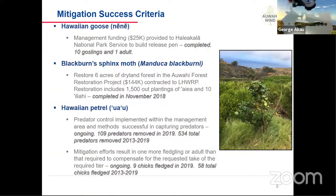So we're going to move on here to some of the mitigation success criteria for the NENE. Management funding was provided, $25,000 to the Haleakala National Park Service. This is pretty much the same numbers as last year. When I talked to them last, they kind of stepped away from this pen, but 10 gosling and 1 adult on the last check.